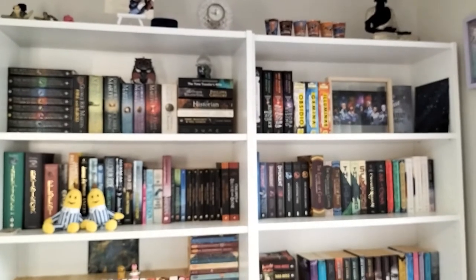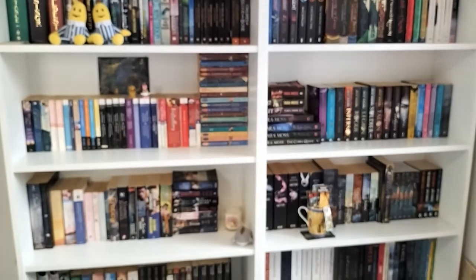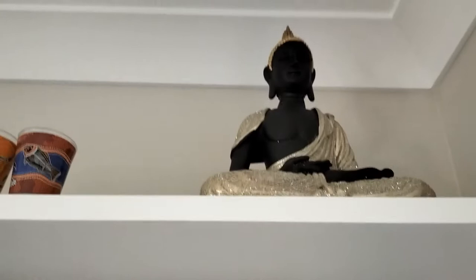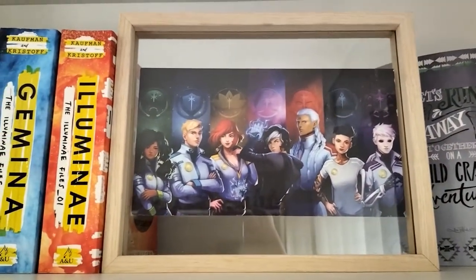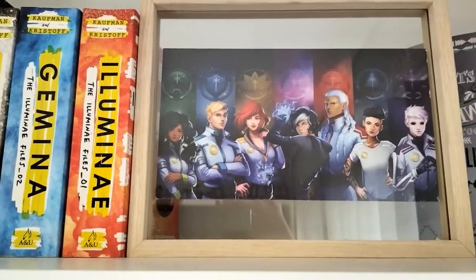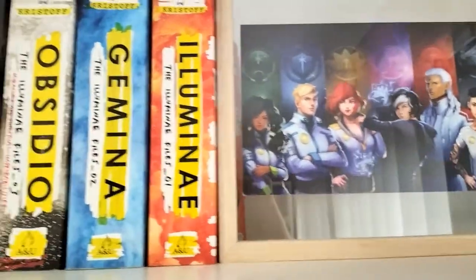These are my two shelves, as you can see. My table's on the way. So I'll show you these. So up the top here, I've just got a Buddha I think my mum gave me. I believe in fairies. Then some Aurora Cycle book. Anyway, I've got a character art thing that came with the book.